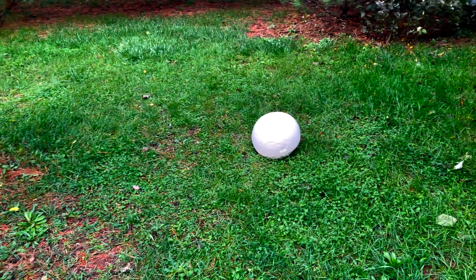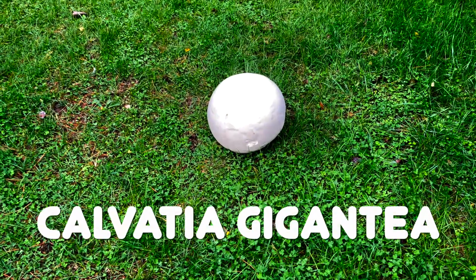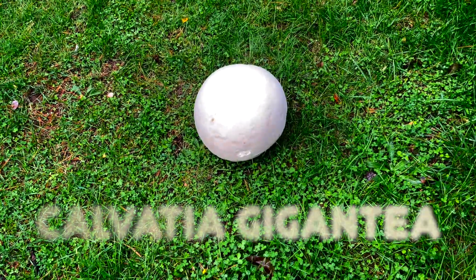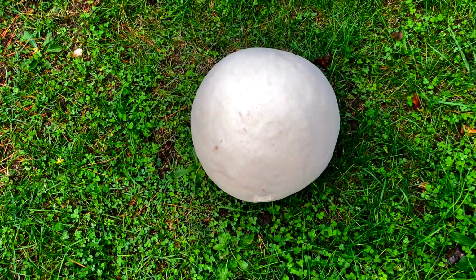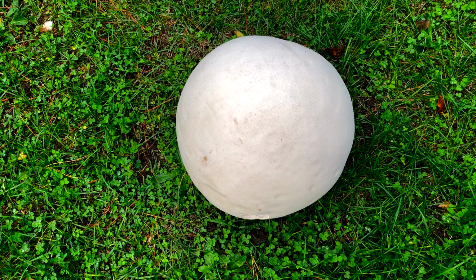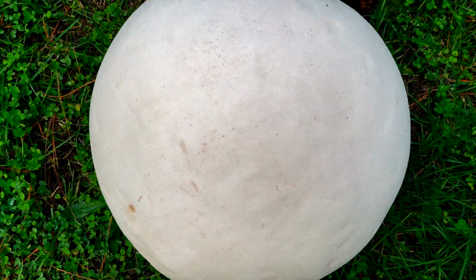This is the giant puffball, Calvatia gigantea. In order to turn this giant puffball mushroom into a pizza crust, first one must locate this mushroom. Luckily, it's possible to spot this mushroom from a mile away.